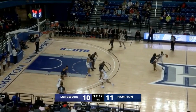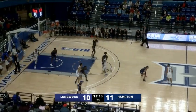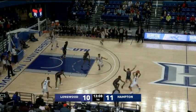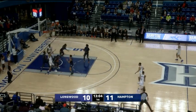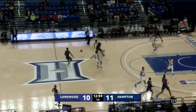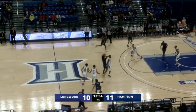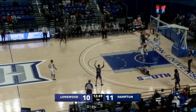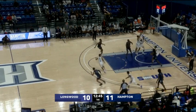Griffin brings the ball up, passes it to Warren. Romero Jr. High screen with Stanley. Griffin's open for three. No good. Good rebound from the Lancers. And Warren gets the steal. But Munez crowds it. Bodies on the floor. Both teams are fighting for possession. And Munez with three. Is no good.